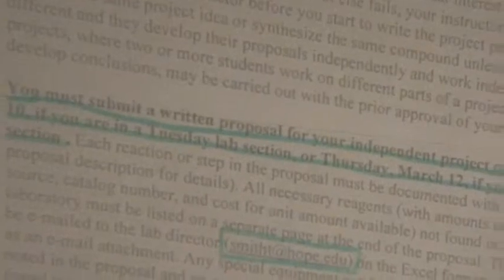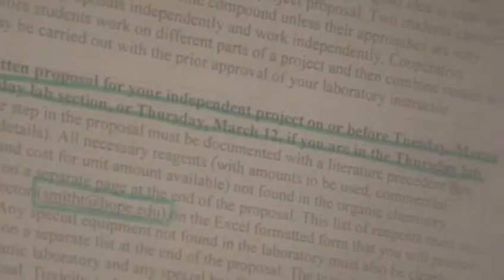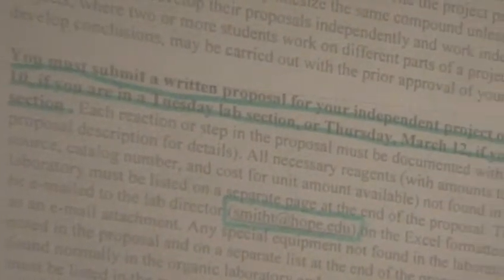So, as we go through here, the first part talks about the basic premise of the project. You want to propose an organic synthesis, since we're in organic lab, so it needs to be related to organic chemistry. Typical length of synthesis is about 3 steps is what you want to propose, and you usually want some sort of carbon-carbon bond forming reaction to take place in that proposal, okay?